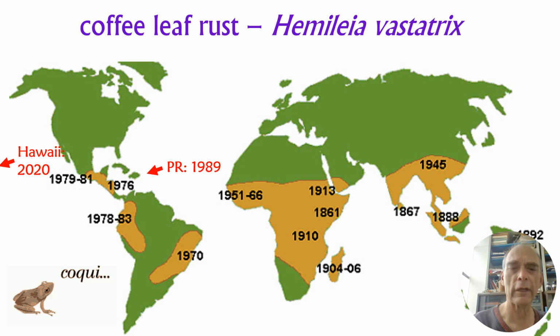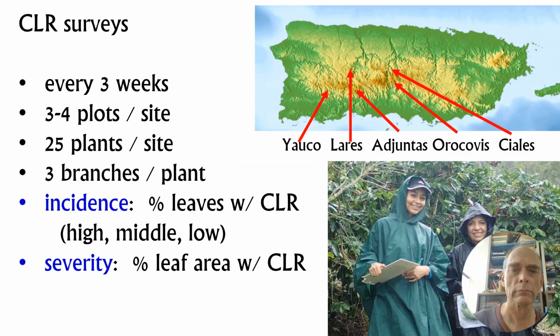Coffee leaf rust arrived in Puerto Rico in 1989. Supposedly it arrived before that but was successfully eradicated. Its arrival in Puerto Rico, according to the genetic study on which Tracy Matsumoto and Lisa Keith are co-authors, is not from Puerto Rico. It's not our fault, although you all know the coquille, which is from here.